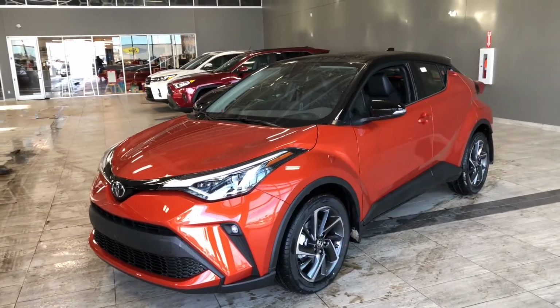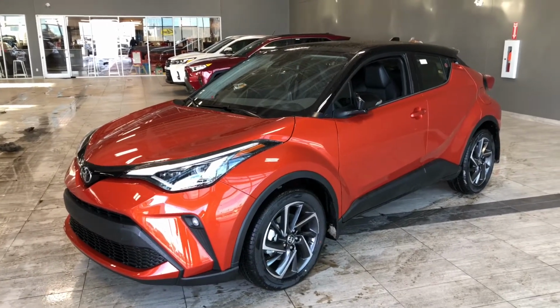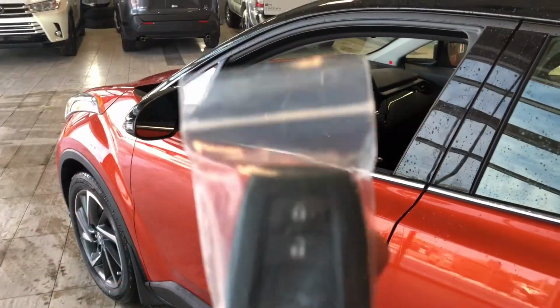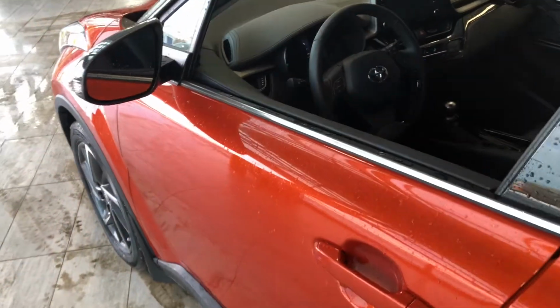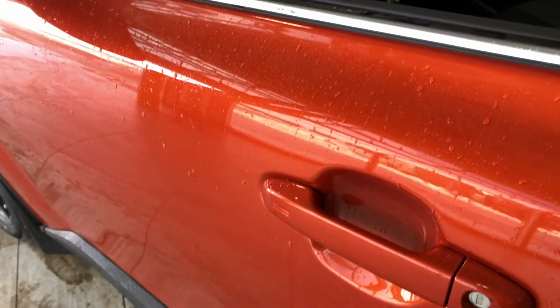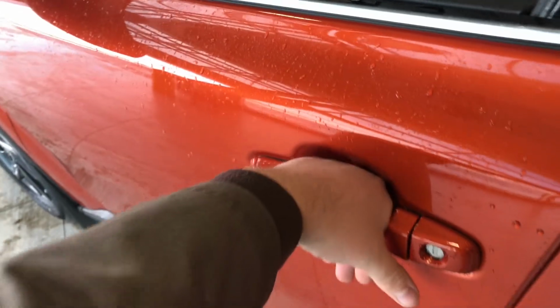Other great features includes a proximity smart key system, fold-away side mirrors, and a backup camera. Helping us inside is our key fob here. It's got our lock and unlock button. Now, like I mentioned, the CHR does have a proximity smart key system. So if you have your key fob in your pocket, we can press these 2 lines on the door handle to lock the vehicle. And to unlock it, it's as easy as putting your hand inside the door handle.